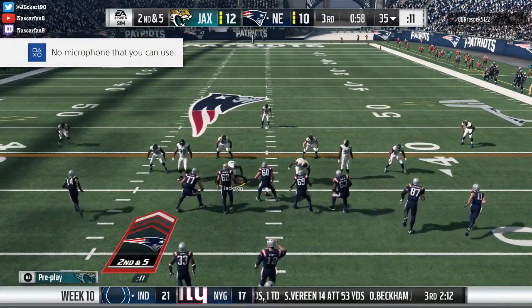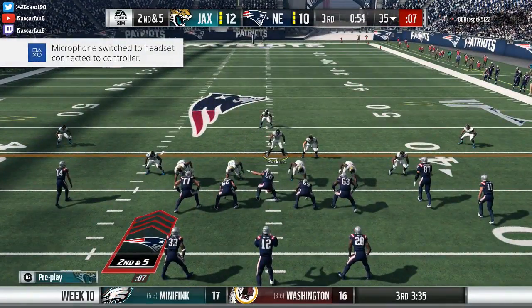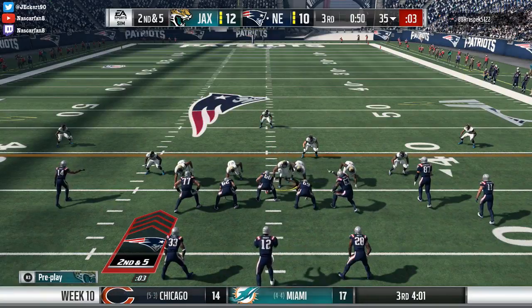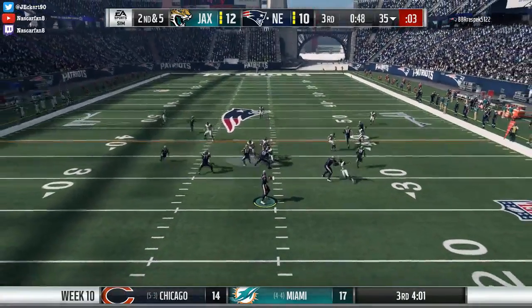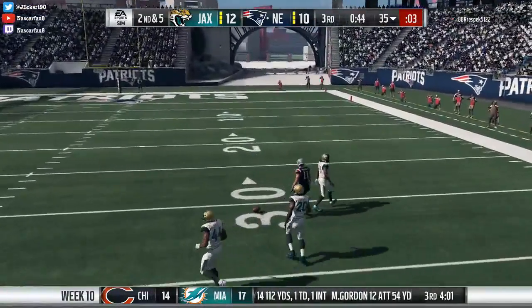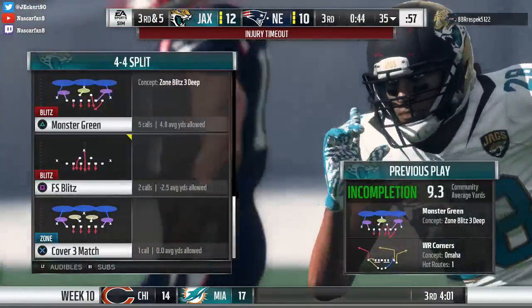Watch tight end. Watch tight end. Tight end's right. Tight end's right. 20. Right 20. Here we go. Brady to throw on second down. Going up top. And they went for a big play through the air on second down. Couldn't connect. Now it's third.